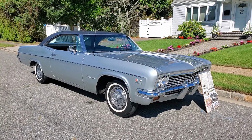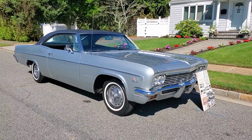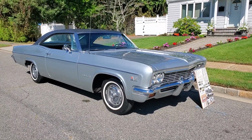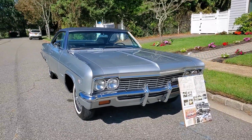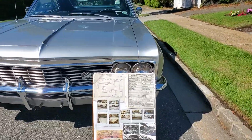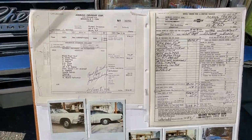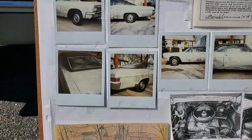Today we have a 1966 Impala SS 396 Survivor. It's finished in silver with the black interior. Got a lot of documentation on this particular car. Very, very original. Got the original bill of sale, window sticker, Protecto plate.